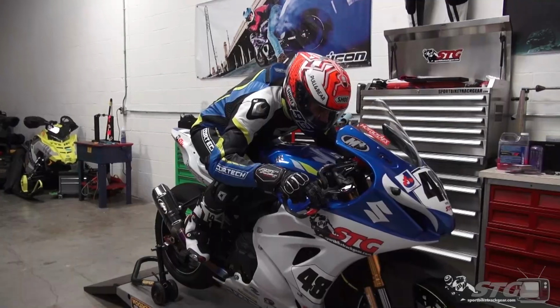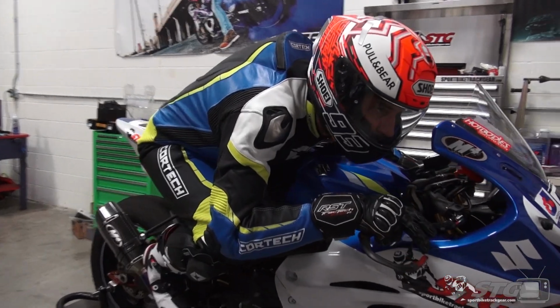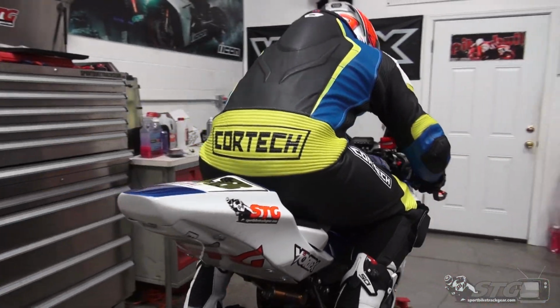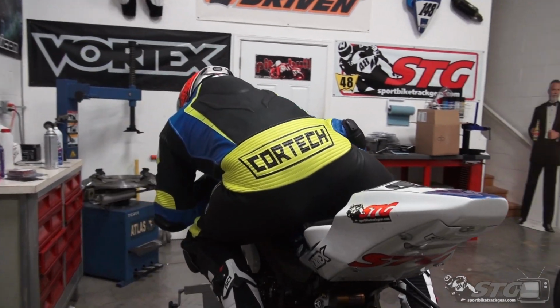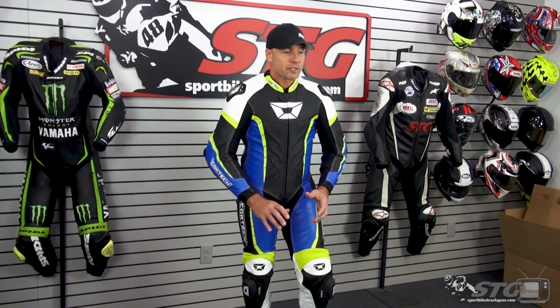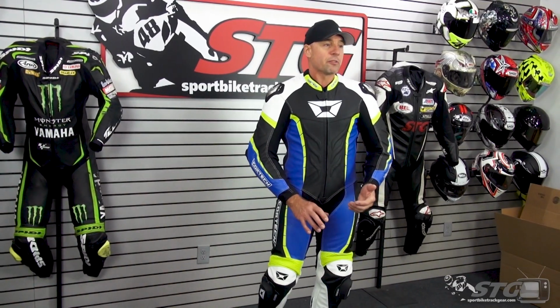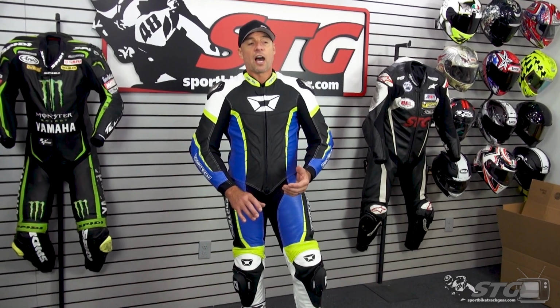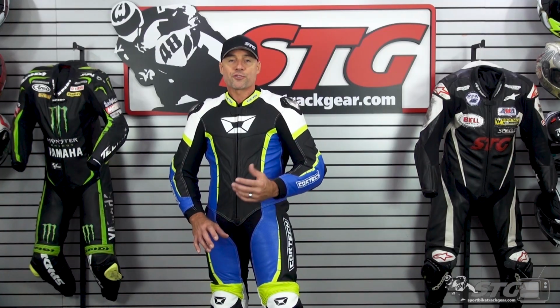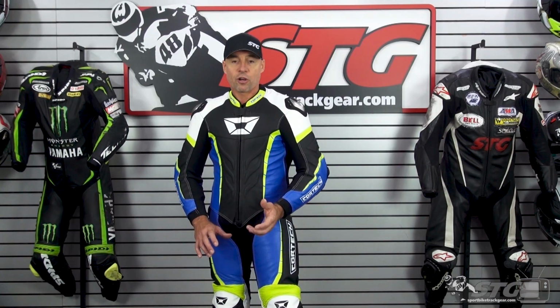When I compare this to the previous Cortech race suits, the Adrenaline and the Latigo, the fit is different. I would say they now run one size smaller than they did previously. For me to get the fit I'm going to need to be able to ride in it comfortably, I'm going to need an extra large. I think this plus their size chart is going to really help our riders choose the appropriate size for themselves.